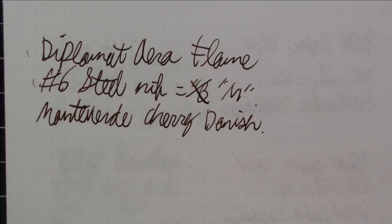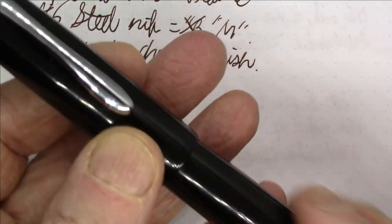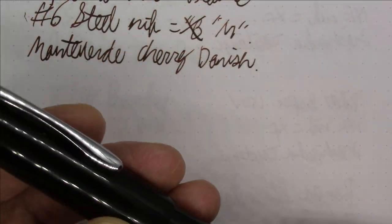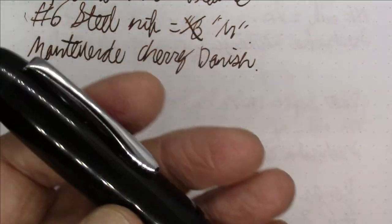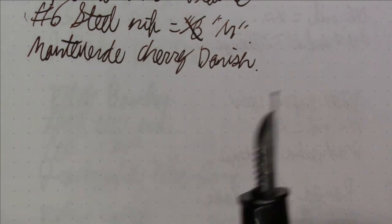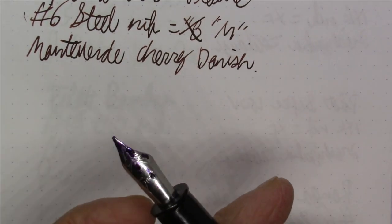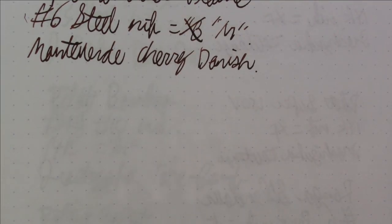All right. Next up is an Indian-made ebonite pen, but not from Marenga. This is from Gama. This is a Gama Hawk, plain black ebonite. Very simple pen, very nice pen. Kind of big, but a nice looking pen overall. This one is an eyedropper filled pen, has an ebonite feed, which is nice, and a number 6 steel nib.